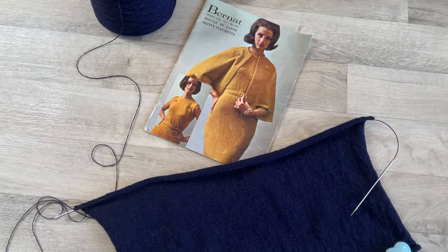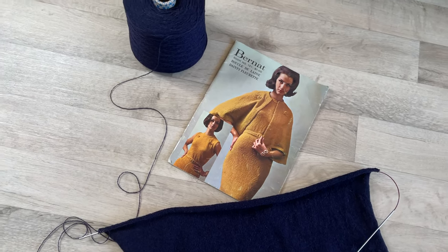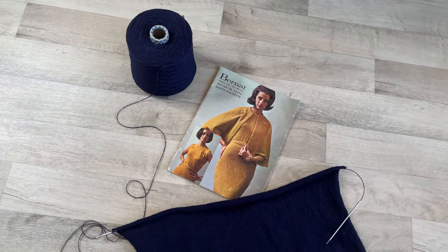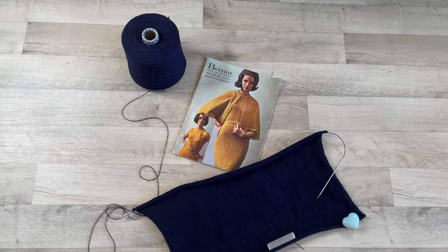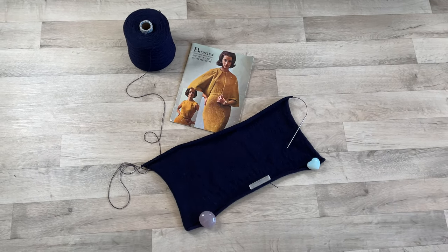Like most vintage patterns, this dress and cape are knit flat in multiple pieces and then seamed together. The dress is knit in 2 main pieces, the front and the back, but there's also some facings and bias bands and a belt that are knit separately.